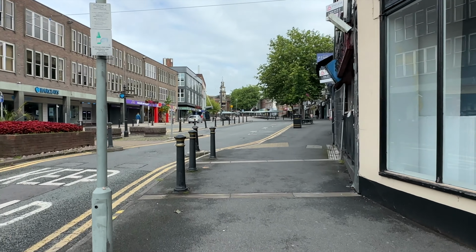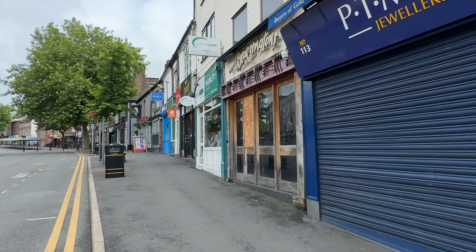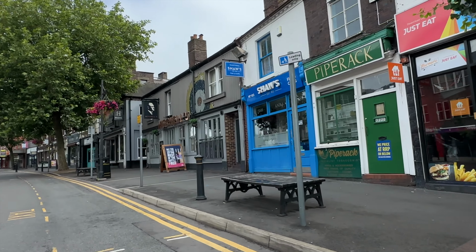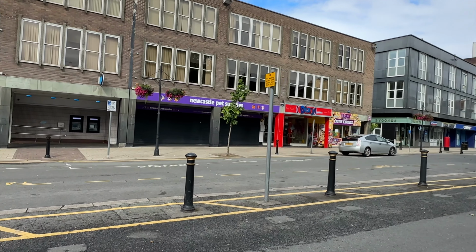So it's 9:46 on a Sunday morning. Brannigan's. That used to be a very, very popular nightclub. Completely closed, not been open for a while, that one. Brassington's, wow, completely closed, absolutely dead, that one. So it looks as though Mitchell's pub is still going. Looks like the pubs are doing well now, but the nightclubs are pretty much closing down.